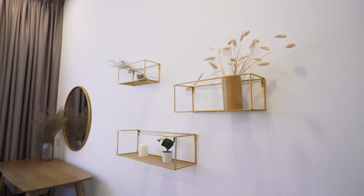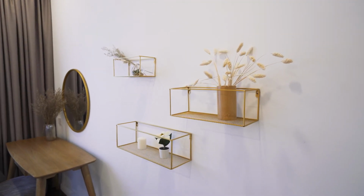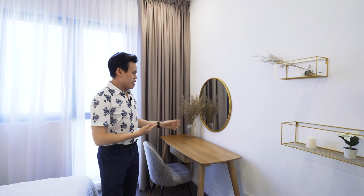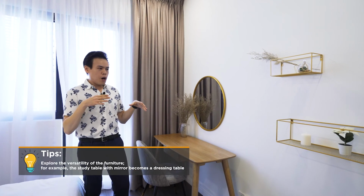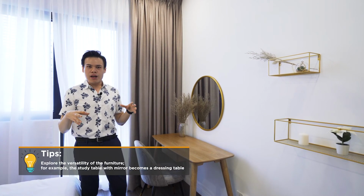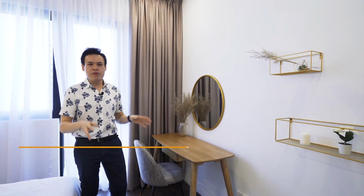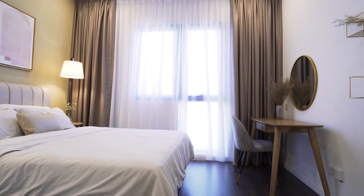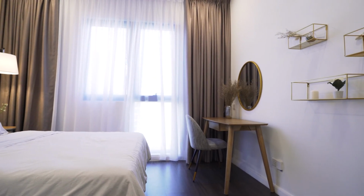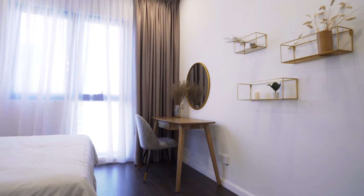And why do I like to go for a study table? It's more flexible. So for this one, if you put on a mirror, it becomes a dresser. If you remove the mirror, it is already a study table. So don't always be so fixated that if you put it in a room, it has to be a dressing table. If you go for a study table, put on a mirror, it is a dressing table. Remove the mirror, it's a study table. That is how flexible it is.